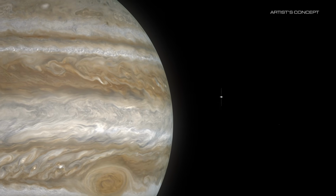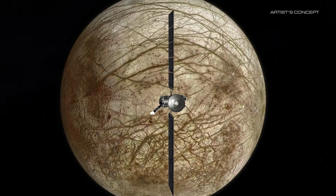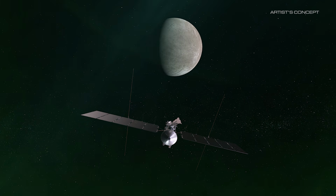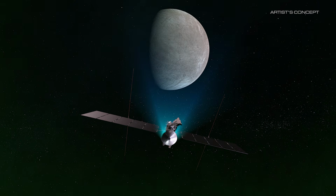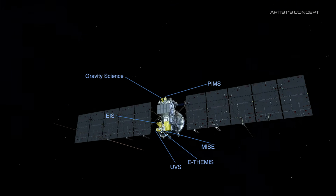Europa Clipper is orbiting Jupiter, and it's performing 49 flybys of Europa. And the main reason it's doing that is to stay mostly outside of Jupiter's really intense radiation belts. Each time we make a flyby, we turn on all of the instruments at once. Most of us know about cameras because that's what our eyes see, but there is a whole slew of other instruments on board Europa Clipper that expands our vision.